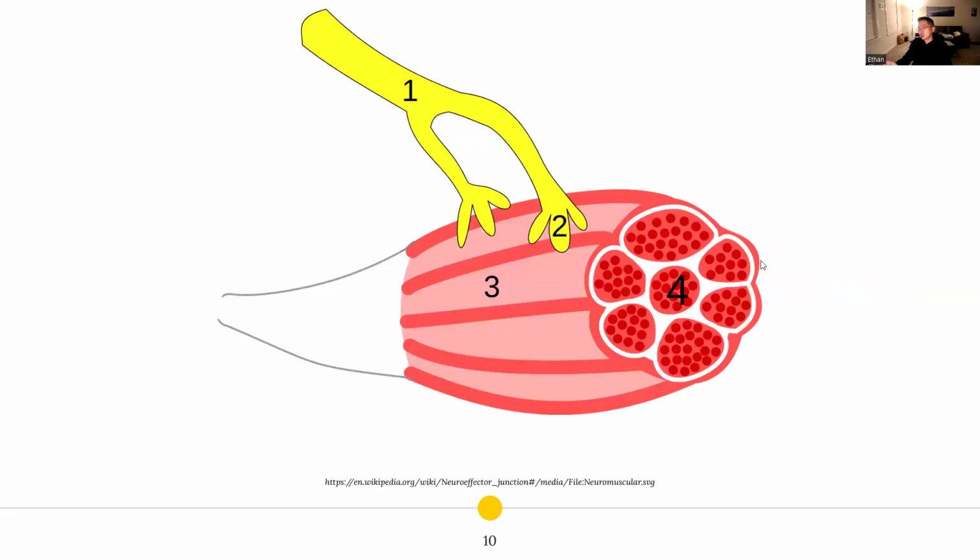So let's go back to the skeletal muscle neuromuscular junctions, and let's zoom in on where this lower motor neuron actually contacts the muscle. What you see in this figure here is a motor unit. A motor unit is a lower motor neuron and all of the connected muscle fibers that motor neuron innervates.